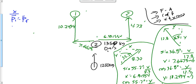So PI equals PF. Hey, how many objects before? We've done this a million times. Not necessarily for a question like this, but how many objects before? There's two of them. So we're going to say M1 V1I plus, well, actually, we'd say 0 here. How come? Because object number 2 is at rest, right? The initial velocity is 0. Equals M1 V1F plus M2 V2F.